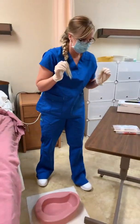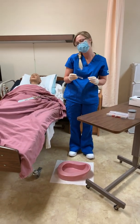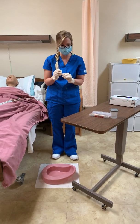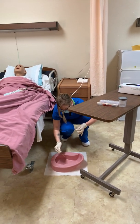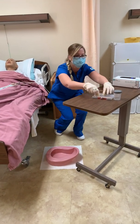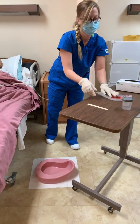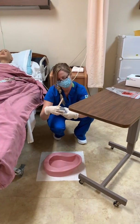Okay. So now I'm going to do a stool sample. Joanne had a bowel movement. I'm going to label this with name, date of birth, room number, doctor's order, and then I would take the Q-tip here and I would poke it into several different locations. And then I would put this in this bag here. Don't forget the time, as well as the specimen container.